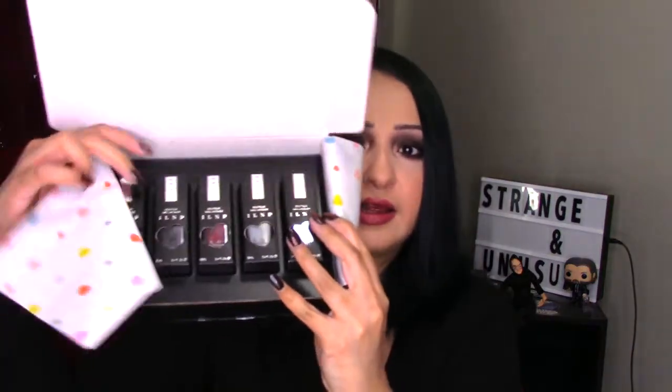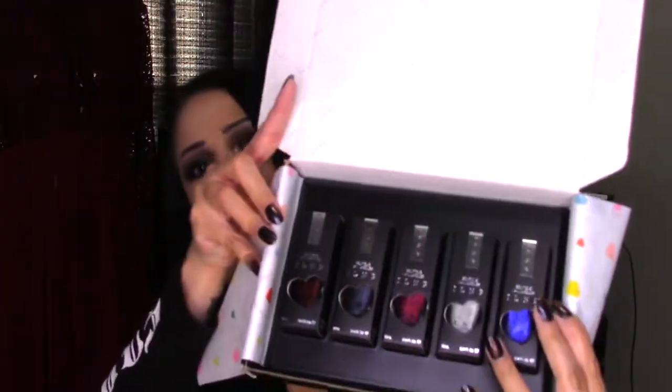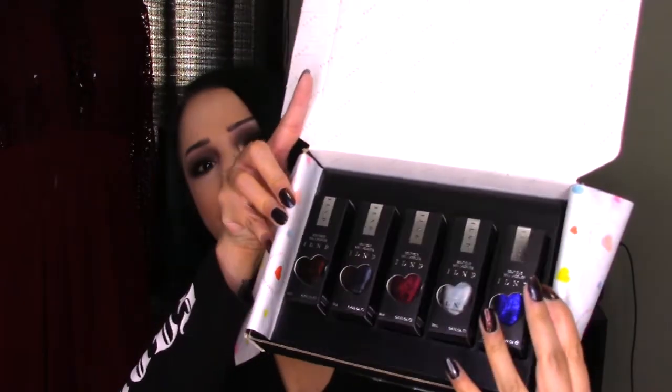They're boxed by hand, and I just love this. So it came in this cute little black box here, and then I opened it, and it had tissue paper, it had little hearts, and it says ILNP Boutique Nail Lacquer. So that's the company, and of course it comes neatly packaged, really nice, and they are $10 a piece.